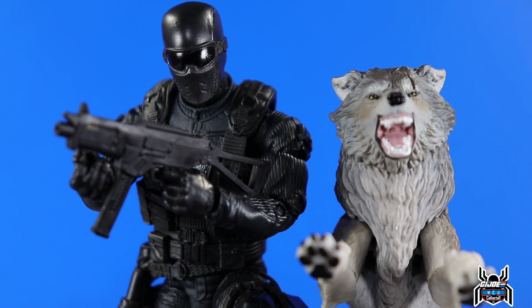This is an absolutely amazing set. I can't wait for all of you guys to be able to get your hands on it. The Timber figure is so well done and looks just incredible. It's just a matter of understanding wolf anatomy, how the legs and the body will move, and figuring those things out. But an incredible figure. Snake Eyes is pretty cool too, but let's face it, the big highlight here is, of course, Timber. Snake Eyes is cool, but the Timber figure is just out of this world.